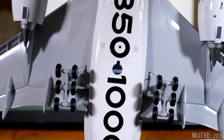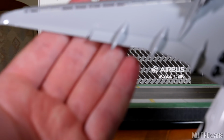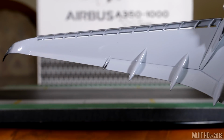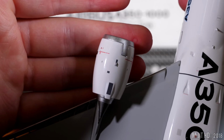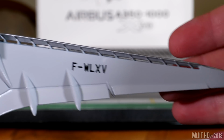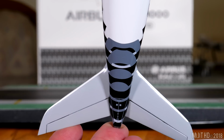And the anti-collision light, hole for the stand, main gears, gear doors, flaps, slats, ailerons. There's the fuel dump valve. They're in between the outboard aileron and the flap. All that detail in the slats there at the front. Underneath the engine, very, very detailed. Same on this side, but with the registration number. You might have to see my hand a lot, because I've got to try and get this in focus. Antenna. And then the APU housing.